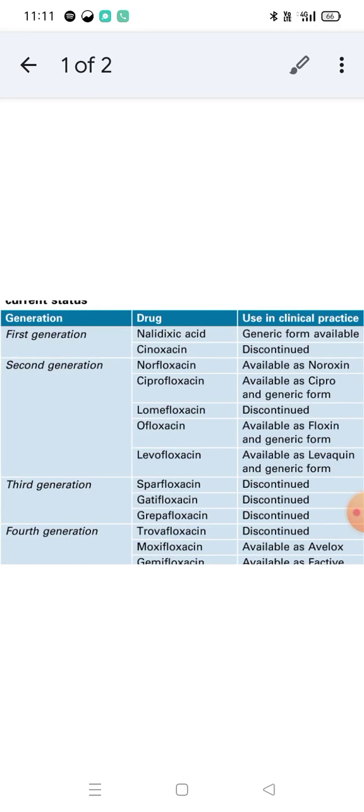So if we see the first generation drugs, nalidixic acid, apart from that, cinoxacin was also discovered, but it was discontinued. And what is the generic form available for nalidixic acid, that you tell me in the comment.